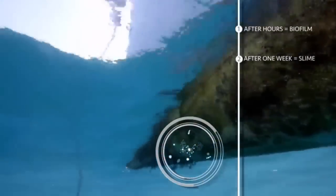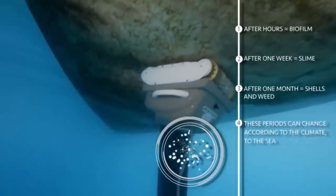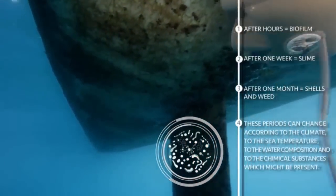Biofouling is the proof of how alive the sea is. Unicellular and multicellular organisms take root on every underwater surface and grow. Unfortunately, on the hulls of boats, they cause loss of speed and increased consumption, as just 5 millimeters of vegetation can cause an increase of 20% in fuel consumption.